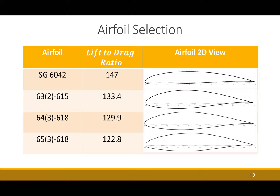On the right side of the table, you can see a visual of the airfoil in a 2D view from QBlade. Next slide.